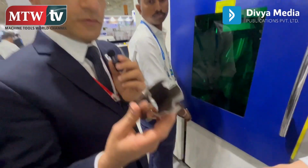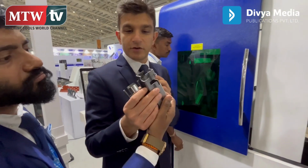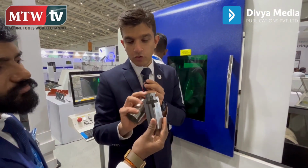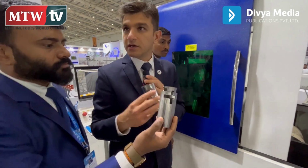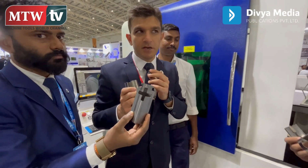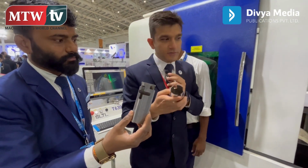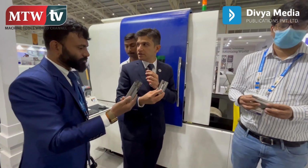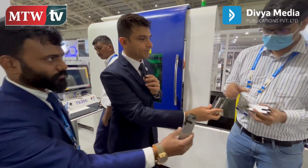So here, as you see, we can process round tubes. We can also process square tubes. So whatever profiling we have to do, we will be able to process any kind of different shapes. In the same machine, we can do a diameter of 300 millimeter, and also as minimum as 30 millimeter. We can also do flat bars, L channels, angles, C channel. All of these we are able to process with this machine. So this is one of the new models which we have introduced, which is T6300, which is 300 millimeter diameter.